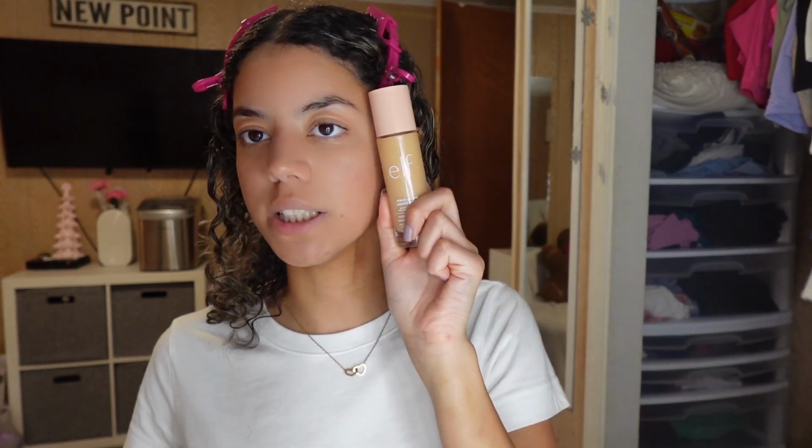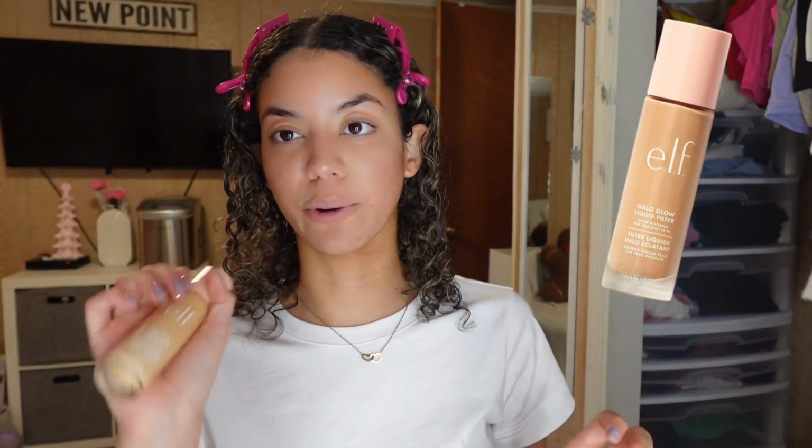Obviously we're gonna do all our cream stuff first. I did get a foundation. I've used it once. I don't know if it's my skin tone though. I guess we'll try it out. This is the e.l.f. Halo Glow Liquid Filter Foundation. This may not be my right color. I've heard such great reviews. Everybody loves this foundation. I just love makeup that does not feel like I have it on. If I can feel the makeup on, I need it off immediately, like stat.